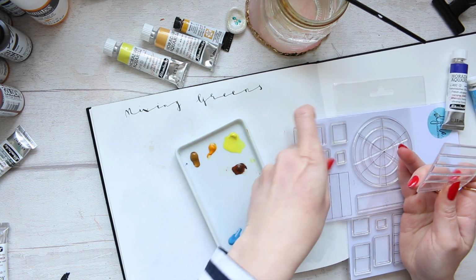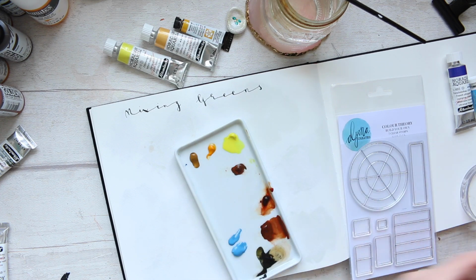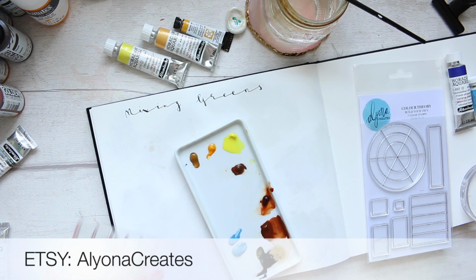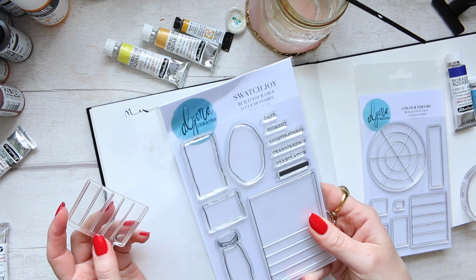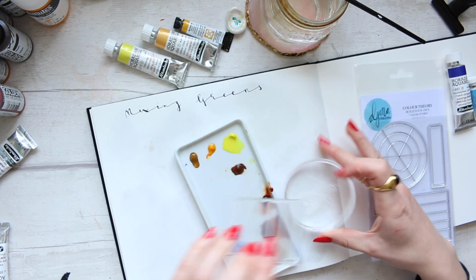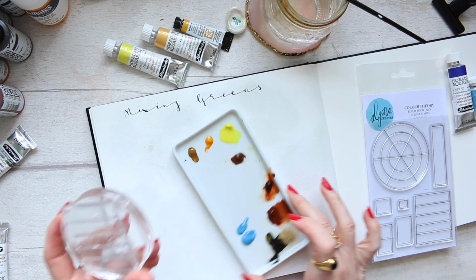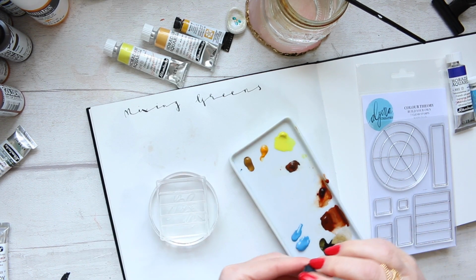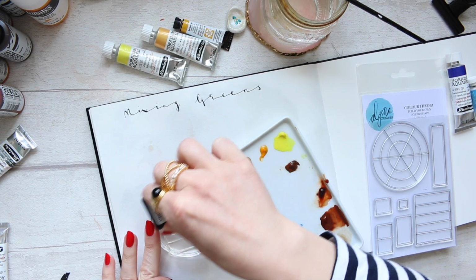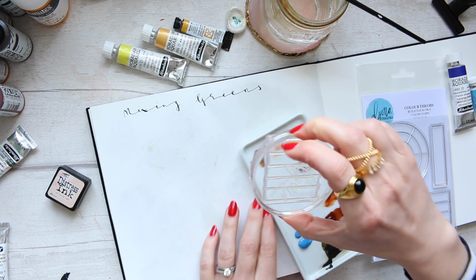stamp from the Color Theory stamp set. They are available on my Etsy, Alyona Creates. And there's another one if you're interested, also for watercolor, Swatch Joy. And what I will do is basically, this is my old circular acrylic block, which I sold out, and so I don't really have it in stock anymore. But yeah, anything that would fit is fine to do.